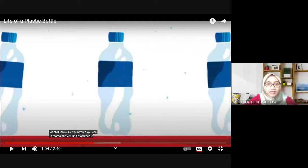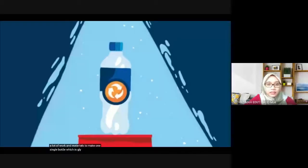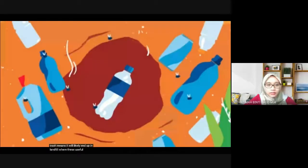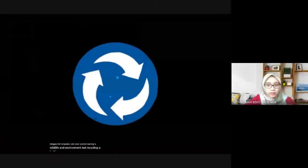It takes a lot of work and material to make one single bottle, which is why recycling is so important. Putting a bottle in the trash means it will likely end up in a landfill, where these useful resources won't get a chance to take on a new life. Littering is even destructive, wasting natural resources and creating a negative impact on our communities, wildlife, and environment. But recycling a bottle enables these resources to keep being useful.